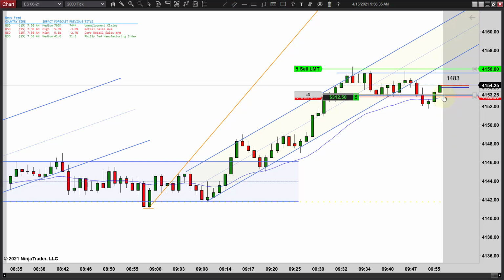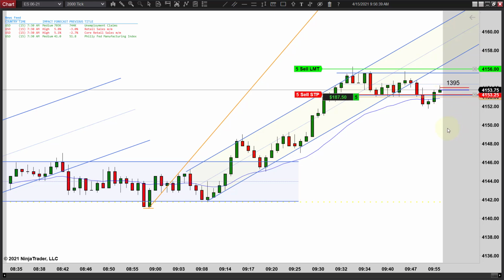Since this is a range, I'm going to move this to break even +1. That may reduce our odds of getting a runner here, but I think that's the smart move at the moment with this being a range, because we could easily pull back here and go lower. We're just looking for a scalp, but if we can get a runner, that's great. And a lot of times on these failed break lowers, you do get a chance to get a runner.